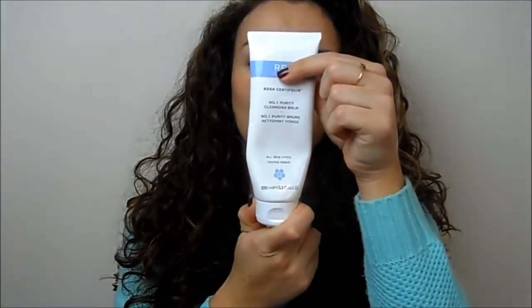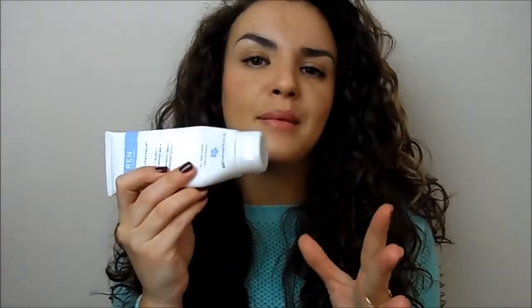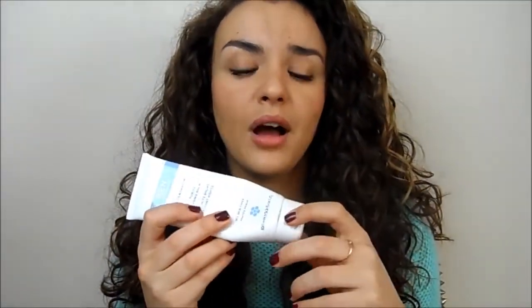And then the second one I've got that I really love is the Ren No.1 Purity Cleansing Balm. You can see I've got through this quite a bit, and this is a similar concept. Great cleansing balm that turns into a nice oil. This is a little bit softer, a little bit more oily than the Boots Botanics one, but a really great choice if you want to get into using quite natural skincare and you want to use an oil cleanser, but you don't want to put a straight oil on your face like the Body Shop one because you don't feel too comfortable with that.